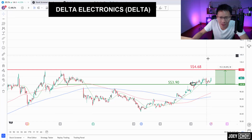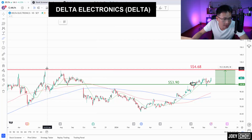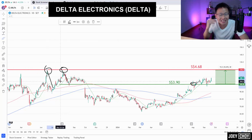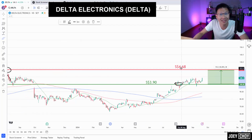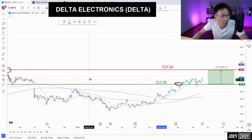So how do I know that 120 could be a potential target? Well, you can take a look at this right over here. You can see that since last year, somewhere around June, even somewhere in July as well, it came down. That is a very key resistance level, the 120 baht. So if you were to hit 120, I think potentially we may see some profit taking happening near that. So if the SDR were to hit near $4.68, that's where you could also lock in some profits, right? So support wise, in terms of the SDR, it would be $3.90 all the way upside to about $4.68. So let's take a look at the SDR right now for Delta.